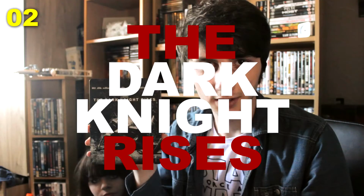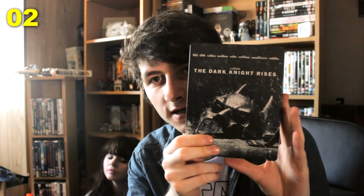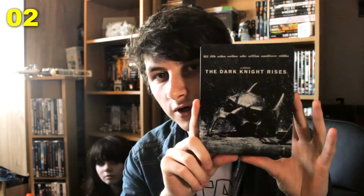Number 2, The Dark Knight Rises. This is what sold me on the Dark Knight trilogy as a Steelbook set. I have all 3 films in Steelbook form, but this is definitely my favourite. It's just the Batman cowl mask, broken and damaged from you-know-who. Great scene in The Dark Knight Rises, very dramatic scenery as well. I've got the poster with Bane standing, with you-know-who standing in the background. Not Voldemort, Bane. I'll just say it, Bane.